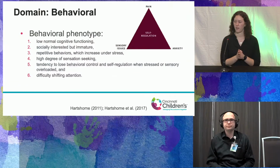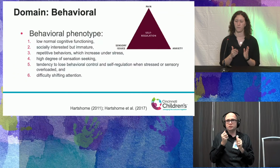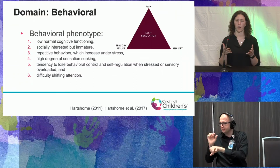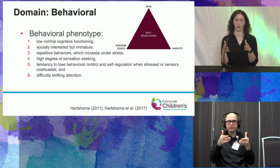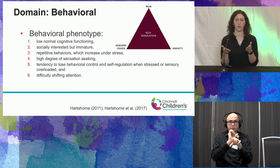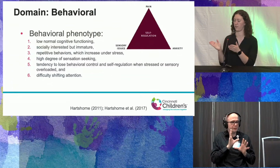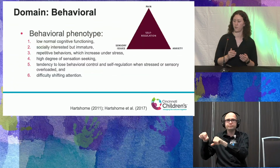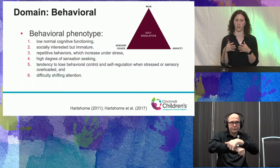And the next, the final one, is difficulty shifting attention. So it can be really hard. A lot of times individuals with CHARGE have to put a lot of focus into what they are working on in the moment. So it's not as easy for them to just say, okay, now I'm focusing on something else, because it does take more effort to really devote their attention to something than it would for someone with typical senses.